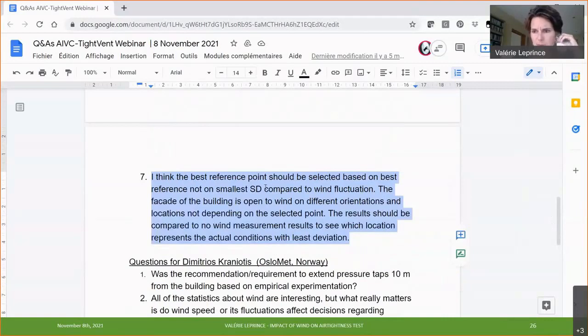So maybe... Yeah, unfortunately, I didn't have time to do multiple blower door tests for 30 days of wind pressure fluctuation measurements. I really had to narrow down my focus on just looking at the pressure fluctuations of the readings. But yeah, that's a good question. I would like to do that, and I think I disagree.